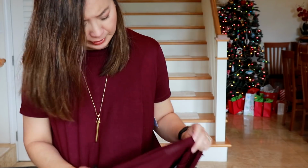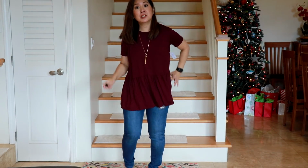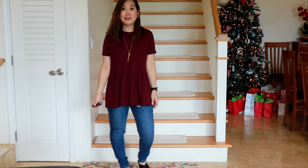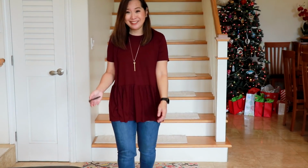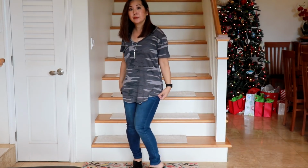And then I noticed the edge on the bottom, it's unfinished. So I don't know how that's gonna go. But it is really cute. It's flowy, which is kind of like my thing. And I like it, but I don't like the price. But it's cute. Okay, and here is the Camo t-shirt.